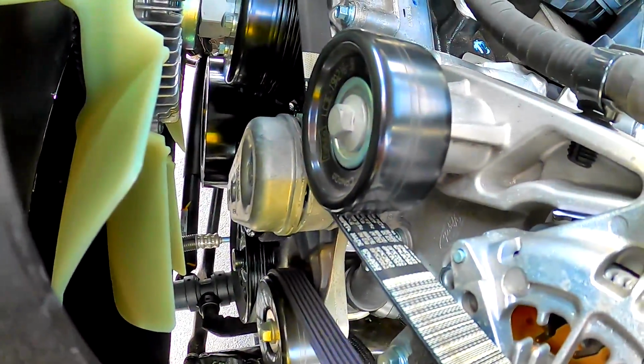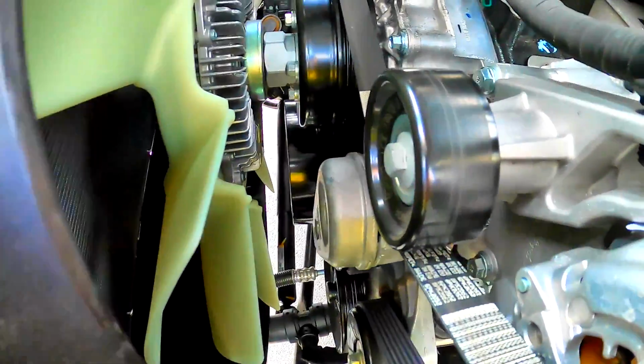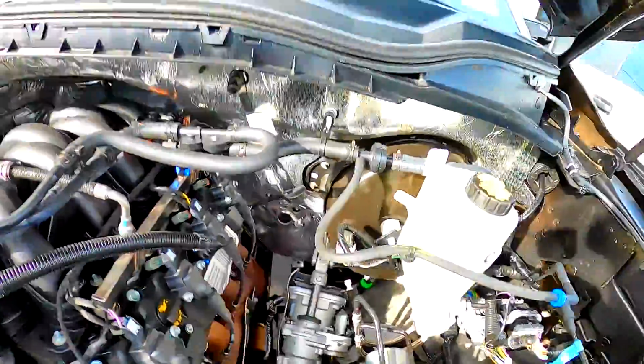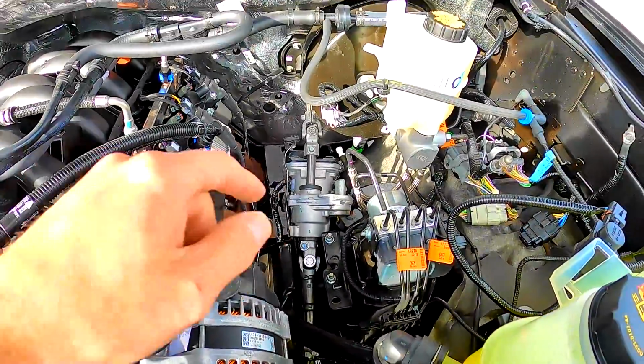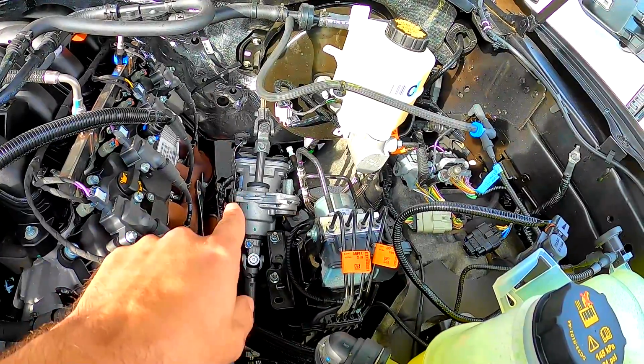Let me get the camera down here. The tensioner's right there. Easy to change a belt. Just put your ratchet in there, pull it back. Big water pump and fan, of course. I had some questions about the electronic assisted steering. That is not your steering box.